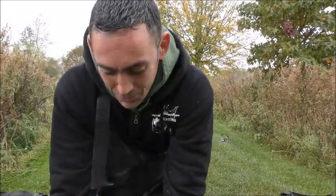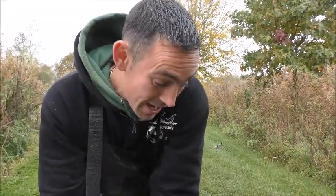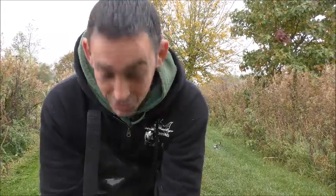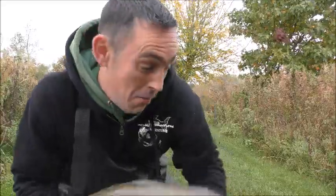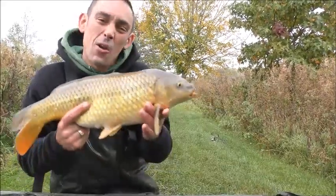So here we go, I'm on to carp number 3 of the session, and this might actually be my last carp. We've been here for about 3 hours now. We've landed 3 carp each. We've had loads of fun.